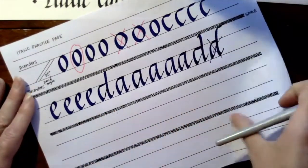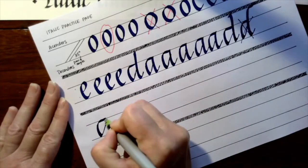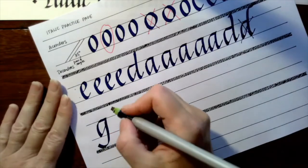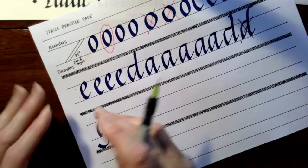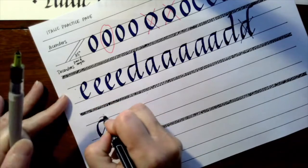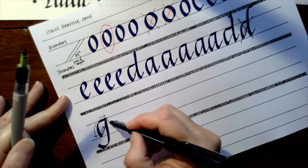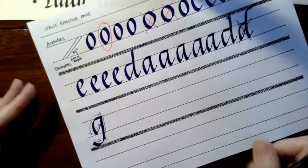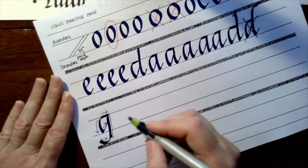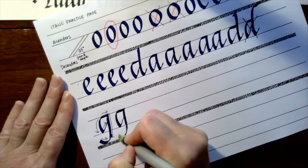G. G is the same thing, keeping with the A letter form. You do the A letter form, but instead of stopping, you go all the way down. G. And I curved it, and then you can see I went back to do that. So I actually did this first, then this, and then the way down, and met it back there. At first this may seem complicated, but over time it will just be second nature. G.